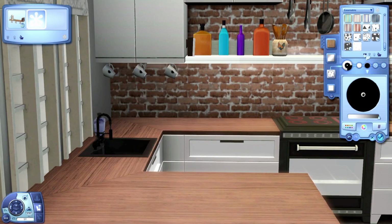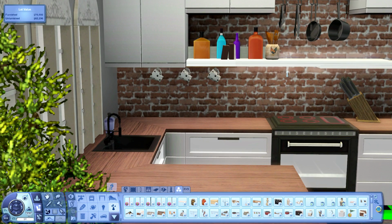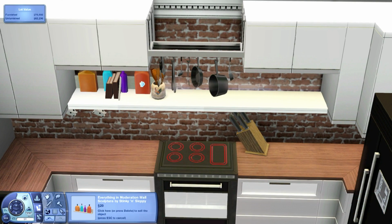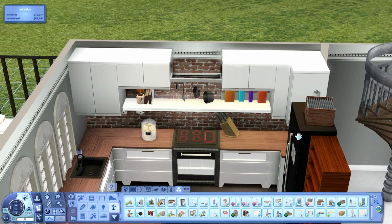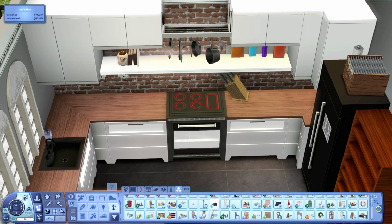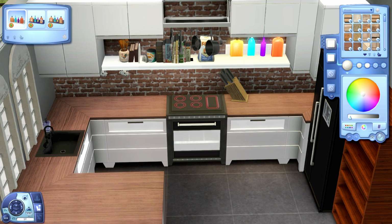So obviously here we are in the kitchen where I always start what is new, and we're almost done. It's a tiny kitchen, it's not very big, but I feel like I was able to fit in a lot of stuff. So you've got a lot of counter space, and of course we've got an island in there because you guys know that I love my islands, and we're just putting little bits and pieces in the kitchen, but like I said, not overly cluttered.